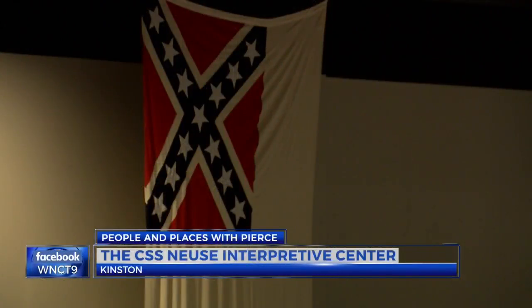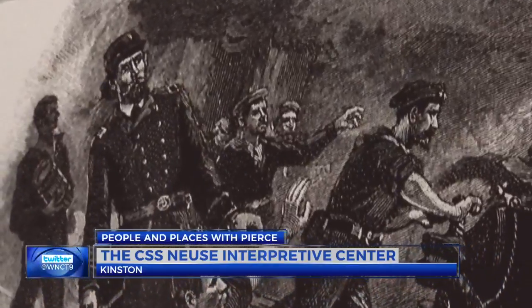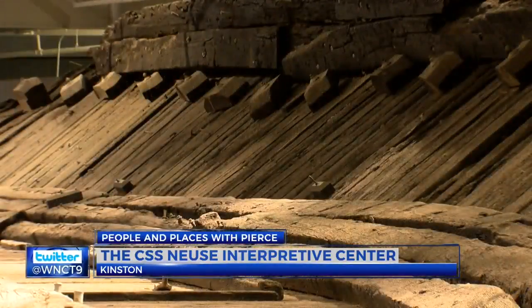The construction on the Neuse started in November of 1862, and it was an effort by the Confederate government to try and get something that can combat the federal forces that were down in New Bern. This is all longleaf pine. Locally grown, locally harvested. The local Federal Navy had really nothing that could stop this ship. So it was very much a deterrent to keep Union troops away from Kinston.